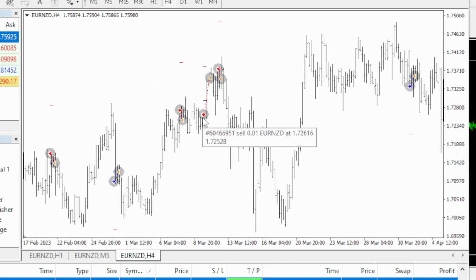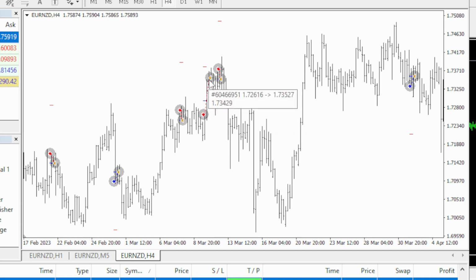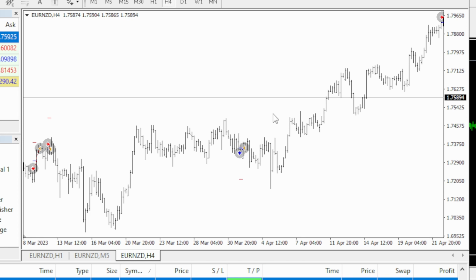This is one that almost hit stop loss. It didn't quite hit it. The EA closed it out right about there. I have not been meddling with this EA at all. Every single trade has been taken by the expert advisor, not by myself. That one hit take profit. That one hit take profit.